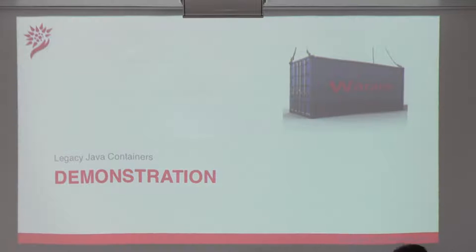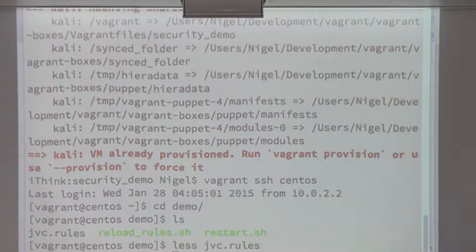Okay, so he gets to talk, and we get to do the dangerous bit. Yeah, right. Demonstration. I stand far away. Thanks. Okay, let's jump over here.